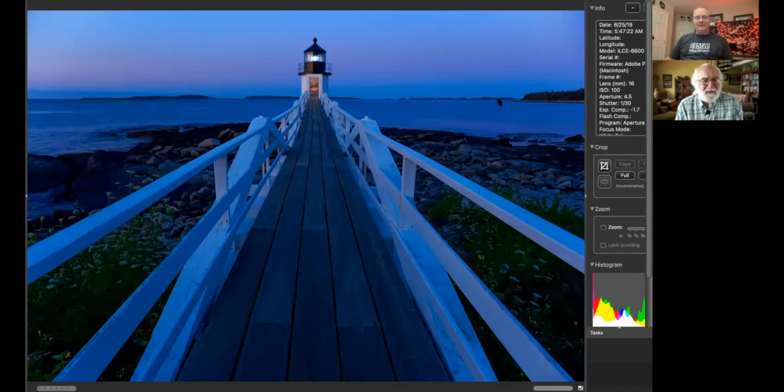And there's another cliche Maine shot of the lighthouse with the leading line. Pretty. What is it called? Marshall Point Lighthouse. Everybody's shot this shot. You can't go there and not shoot it, but the twilight makes it nice.